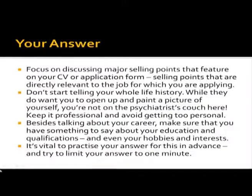So in your answer, you have to focus on your major selling points that feature on your CV. Don't reel off everything. Don't start telling the whole life story. You're not on a psychiatrist's couch. Keep it professional. Don't make it too personal. Besides talking about your career, include something about your hobbies and interests. And to practice your answer well in advance, try to limit it to 1 minute.